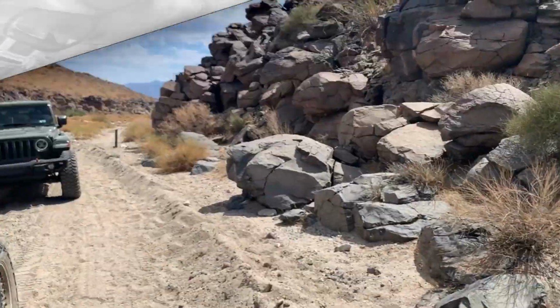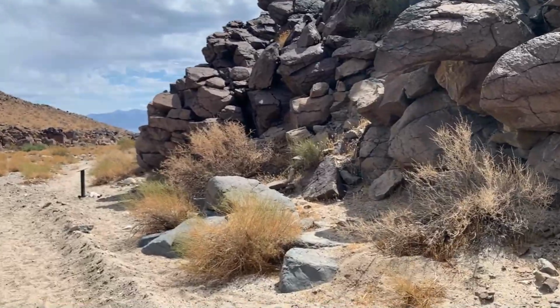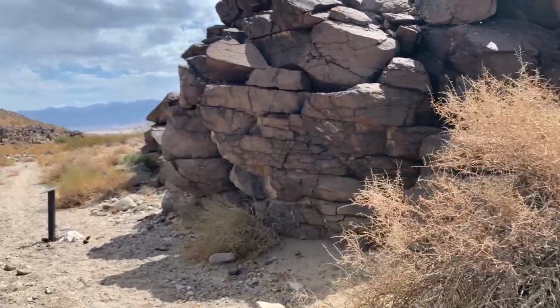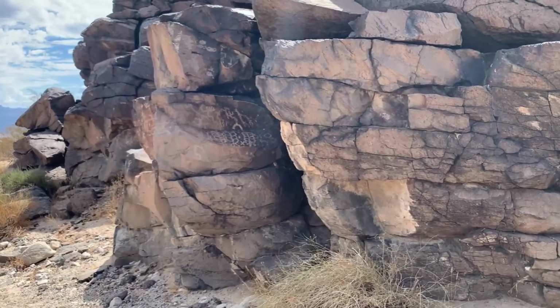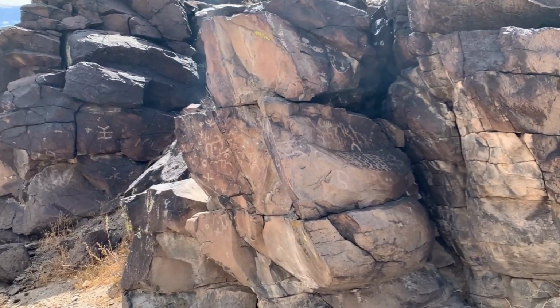Alrighty, got my air down to where I need it to be. So let's go ahead and take a look at those glyphs. Let's go ahead and find them. Alrighty, let's make our way to where the glyphs are. We'll take a real quick peek. Hopefully get a good image of them. And there they are. Look at that. There's some beautiful images right there of the life they used to live in this territory.